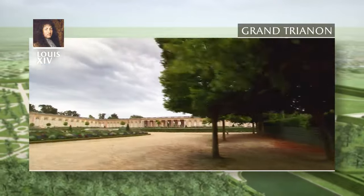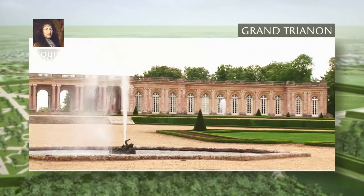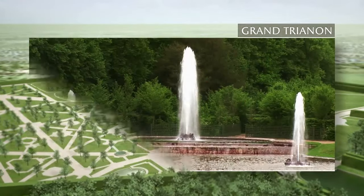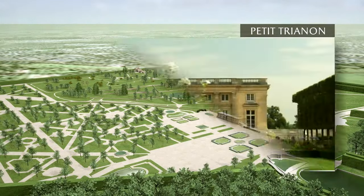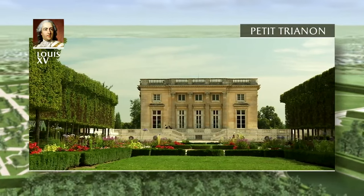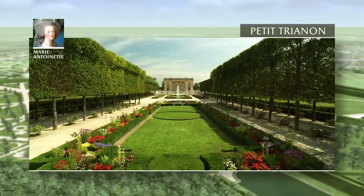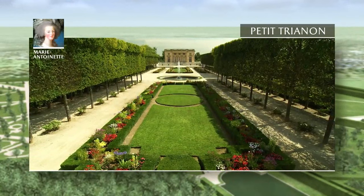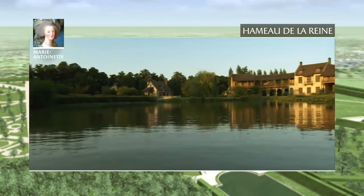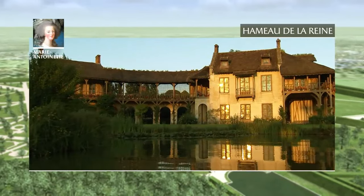King Louis XIV had the Grand Trianon built in the grounds as a summer family residence and a refuge from the hubbub of the court. King Louis XV fitted out the Petit Trianon for Madame de Pompadour, and Louis XVI gave it to his young wife, Marie-Antoinette. The Queen gave orders for the gardens to be replanted in the English style and built a rustic hamlet, a working farm, complete with cottages.